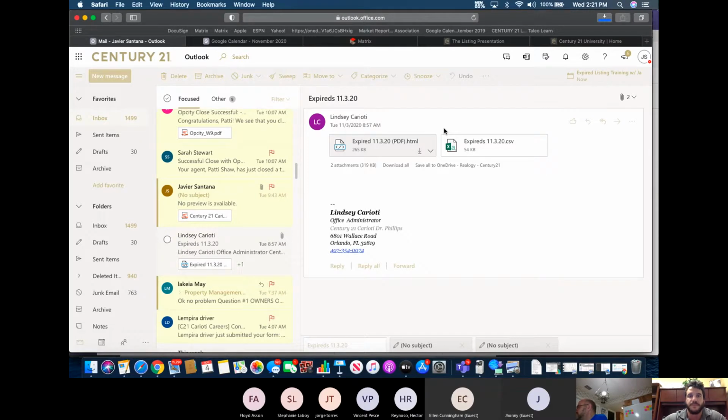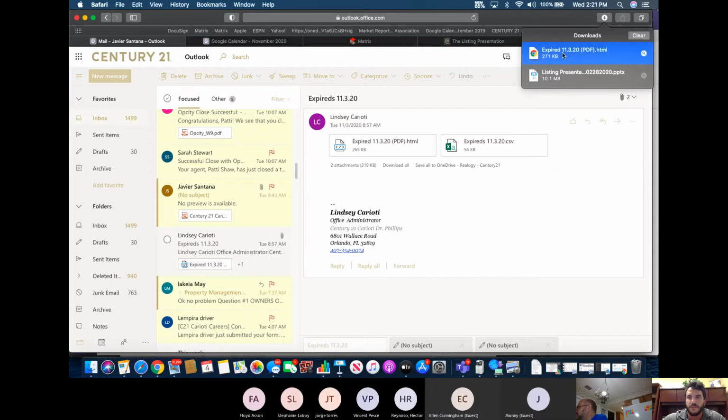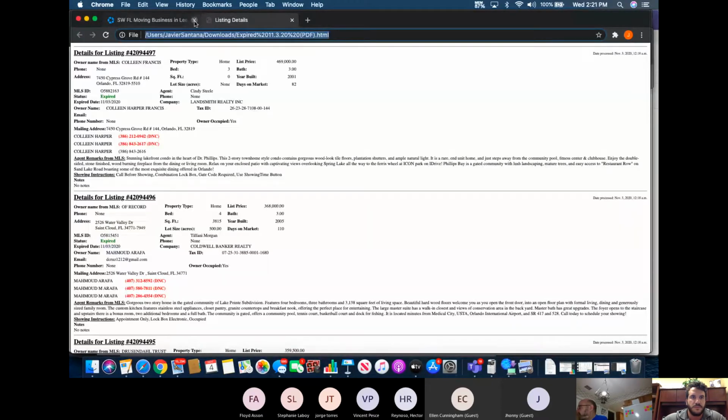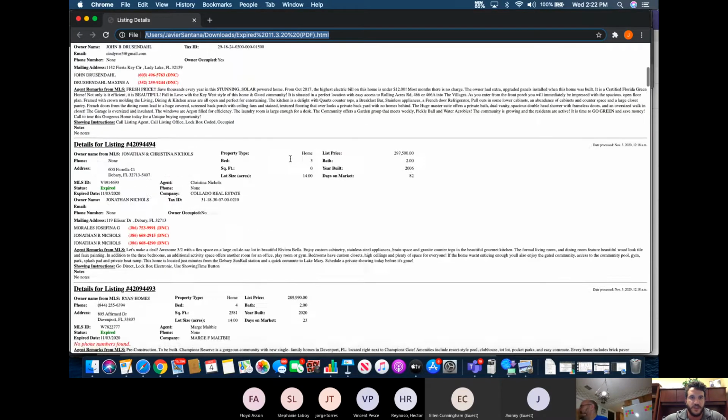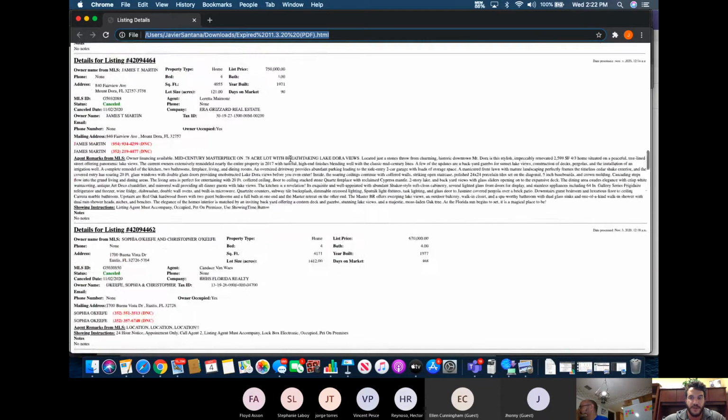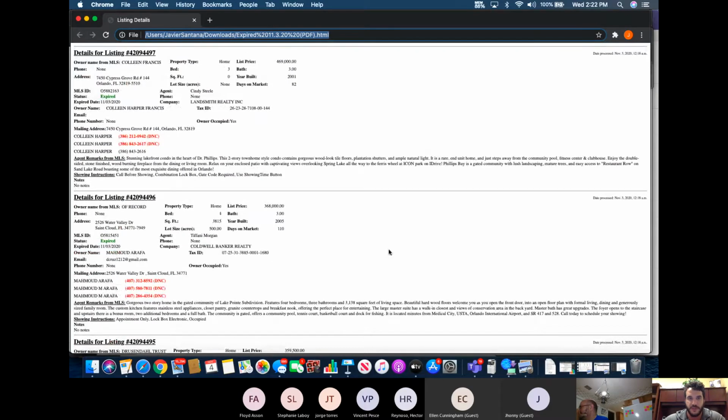I'm going to show you how it looks. So this is an example. This is the expired listing list. As you see, it gives us all the pertinent information of the prior listing. So it's going to give you the owner name, the list price, the status of it, the address, and any weird information that it has on here. As you see, there's quite a few names on here. Okay, and this comes on every day. So you're never going to be like, oh man, there's not enough. Trust me, there's enough.